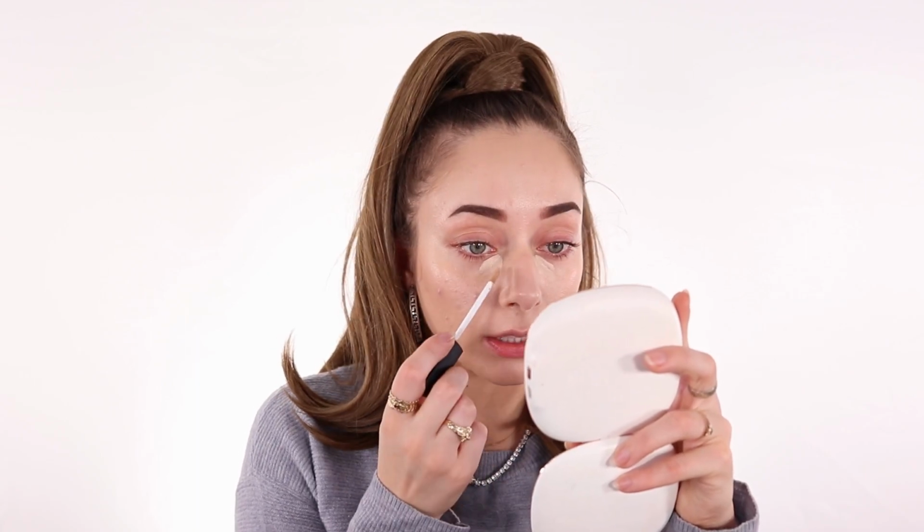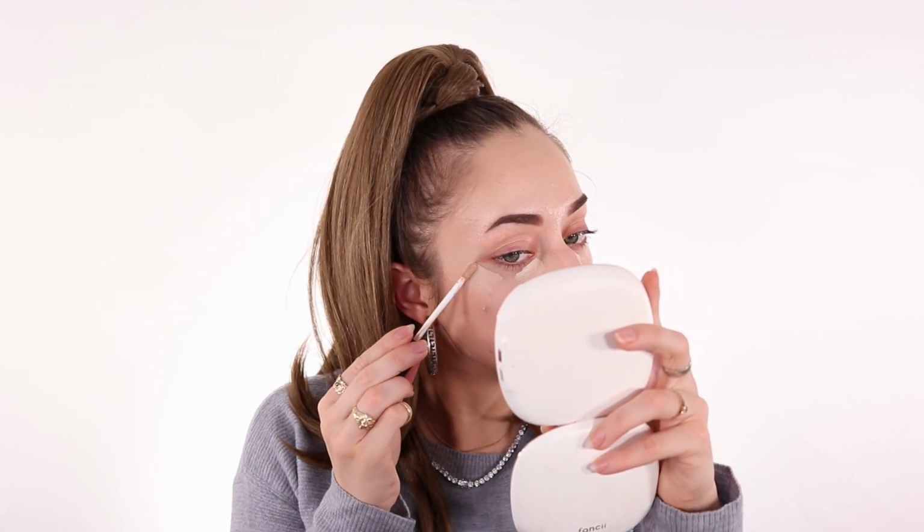I just don't use the product. I don't know. Contour is done, and now some concealer. I didn't put a lot of contour. I just kept it very natural. I feel like when you're using those expensive products, you have to use less, and your skin just looks absolutely flawless. And that's what I want. I want flawless, beautiful looking skin.